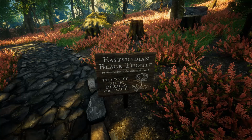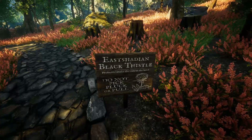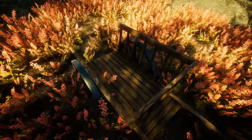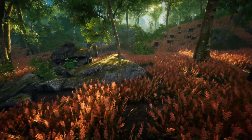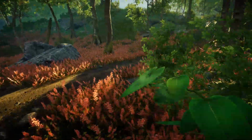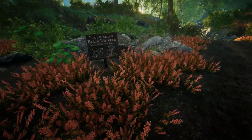Eastshade and a black thistle. Protected under the rule of the land. Do not pick, pluck, or pull. Can I do it anyway? That's a sign telling me what not to do. Kind of makes me want to do it. But maybe I'll leave it alone. I don't know. Alright, let's go off the beaten path here on this more of a trail.